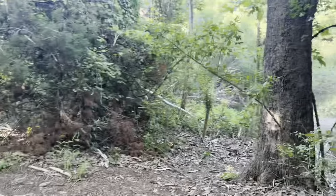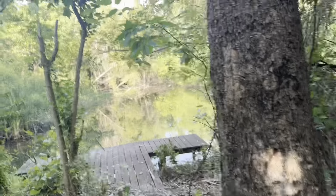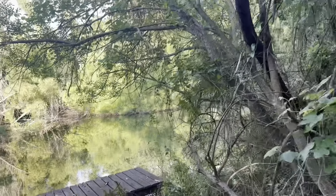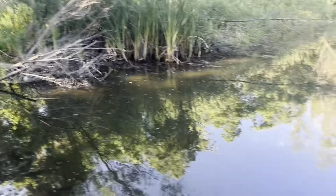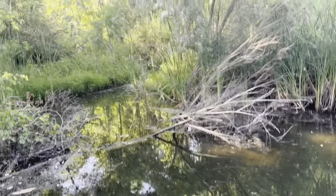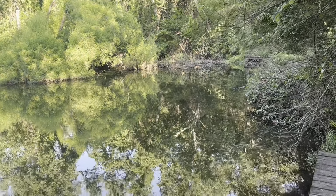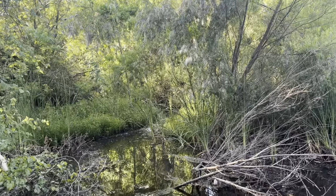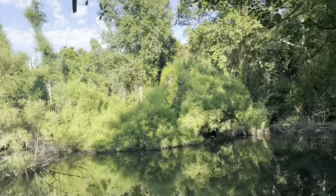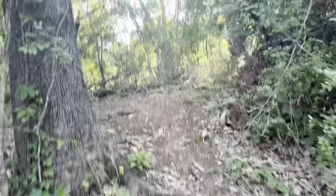Not sure which way goes to the school. Could check the map. Oh wow, usually this has a lot of scum over it. Aggressive. Get the feeling that over there is the way, so I'm gonna try that side of the pond. Last time I tried it, I saw someone, not a person, but I saw their camp.